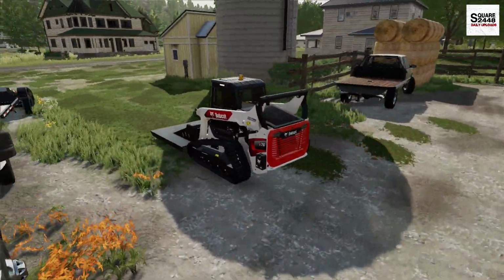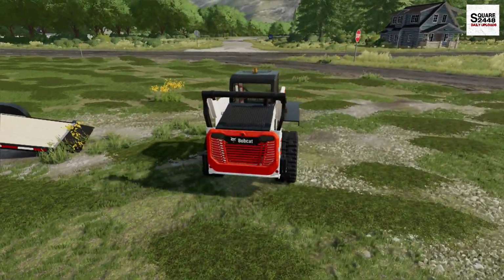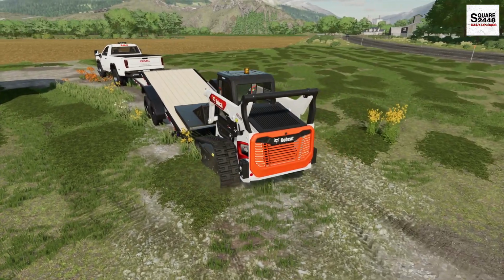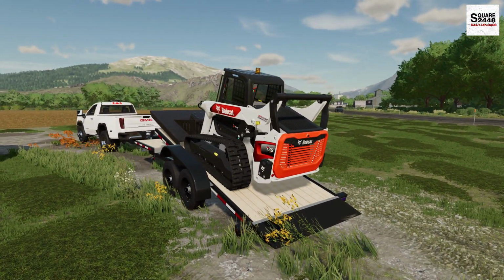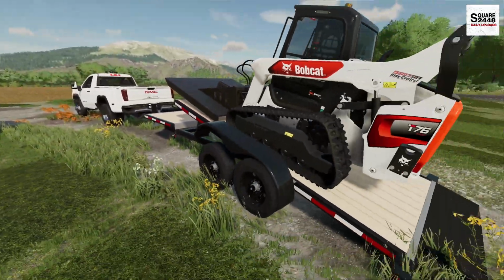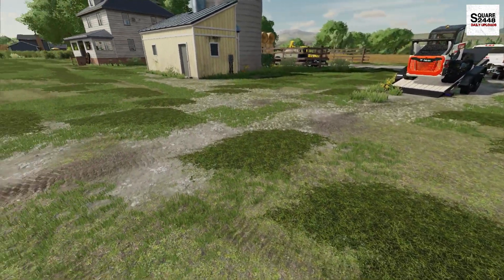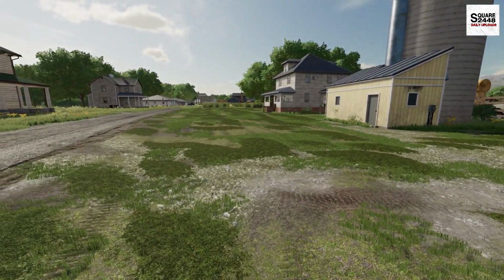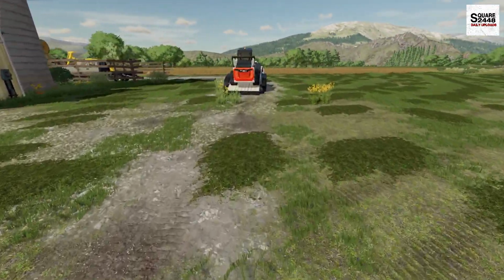Well guys, there we have it. 4 hours worth of brush mowing and we're done here. Now there's quite a bit of clumping, but we got it all mowed and the skid steer did a good job. We came in just under 4 hours, which means I could go to another job, stop by, put a different attachment on the skid loader and get back to work. But wow, that is definitely a pretty big transformation here, but I'm going to get going, get on to the next one.